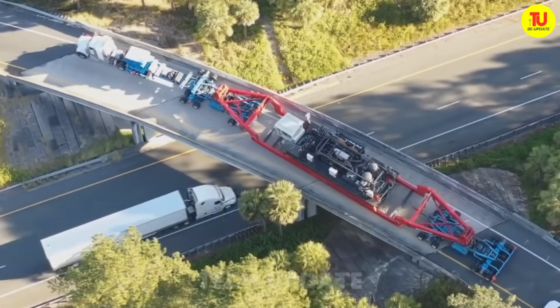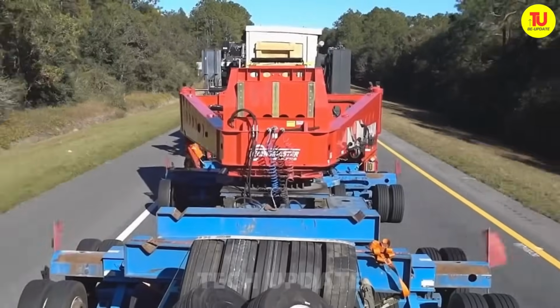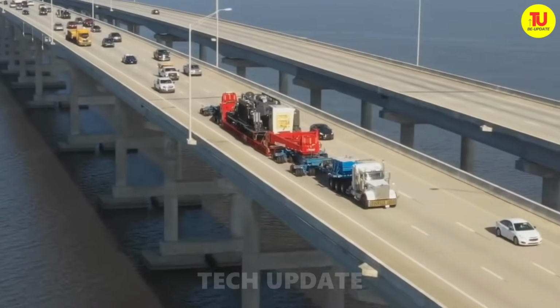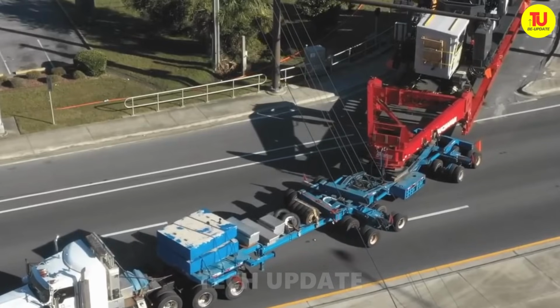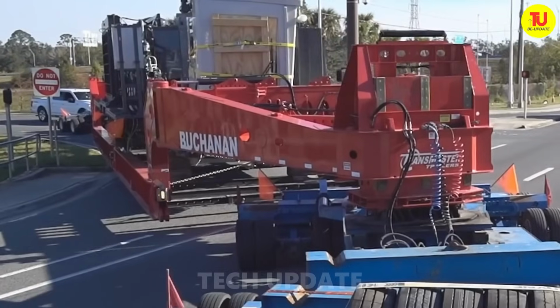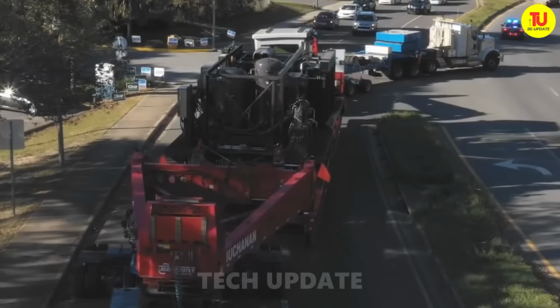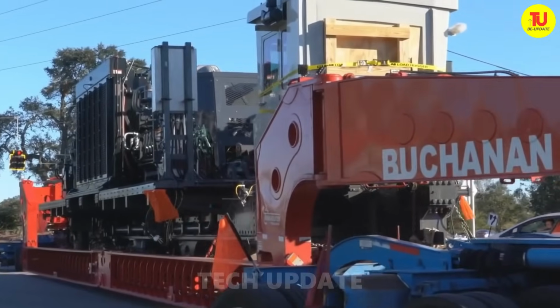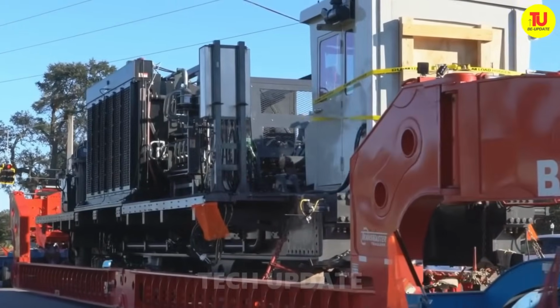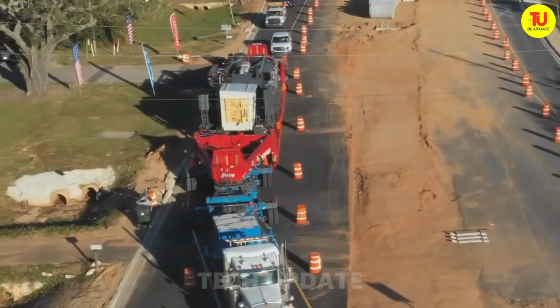A Sandvik DR416i blast hole drill rig from Alachua, Florida, all the way to the port of Houston, Texas. This isn't just your average load. We're talking about a piece of heavy-duty mining machinery designed to punch holes into the earth with precision and power. Hauling this big guy across state lines isn't just a matter of hitching it to a truck. It's a full-scale operation involving precise planning, specialized equipment, and expert navigation to handle the rig's massive size and weight.